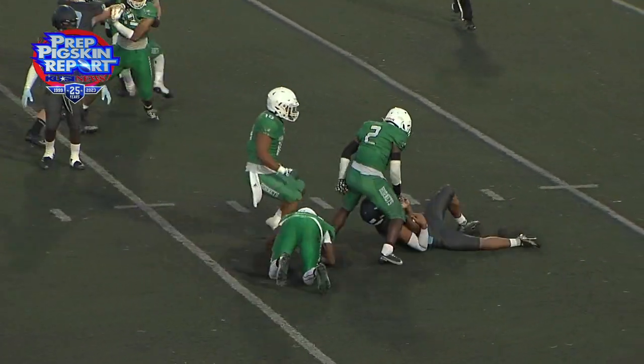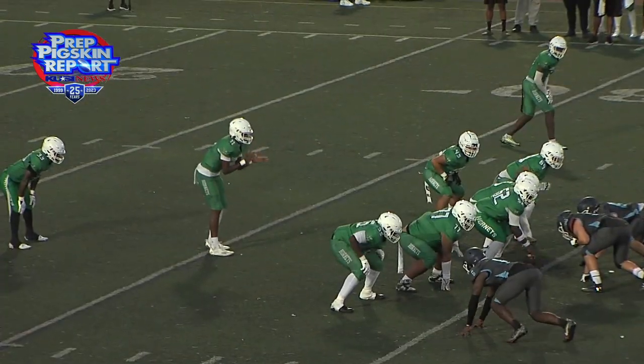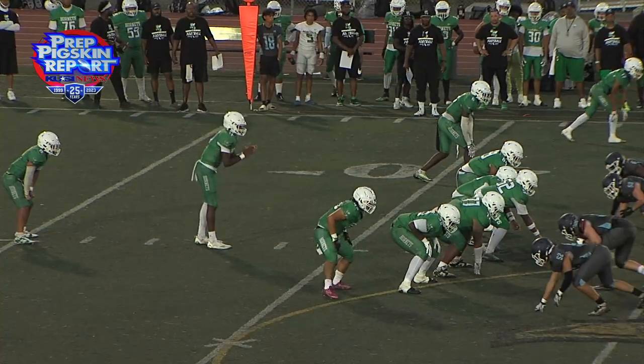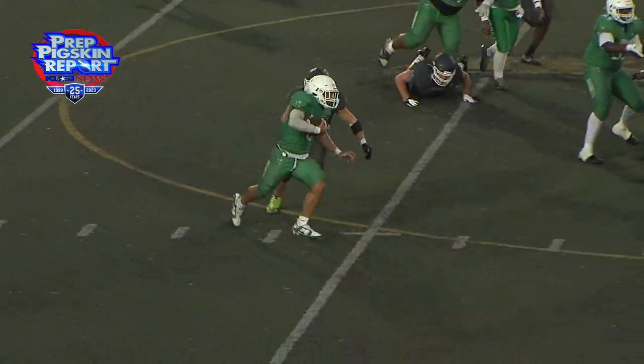Benitez rolls out, he's going to get pulled down backfield. Hand off up the middle. Hand off to the right side.